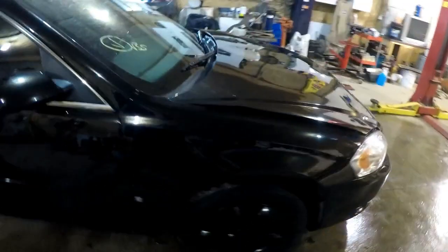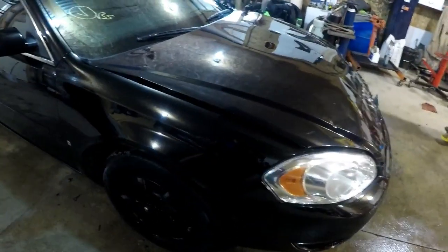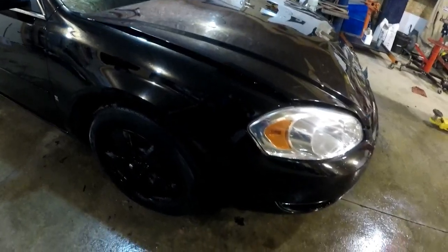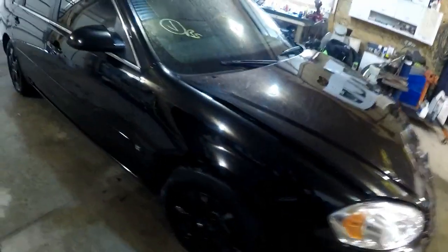Real clean car, clean rockers, clean door bottoms. And the passenger side is clean all the way up to the front. That hood's hit, but it did not affect the fender. The fender's in good shape. So once you pull that door open there, Keegan.